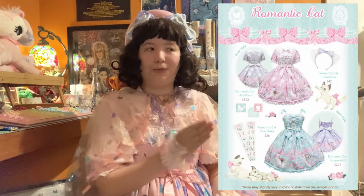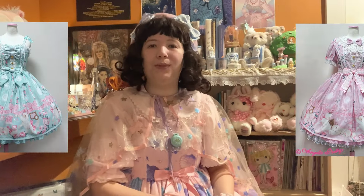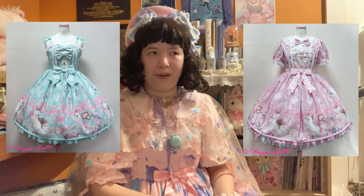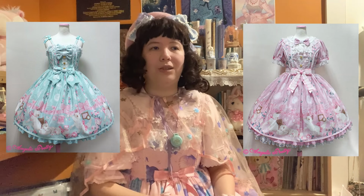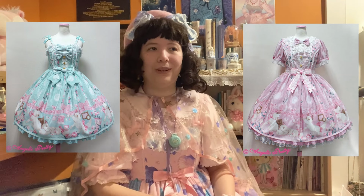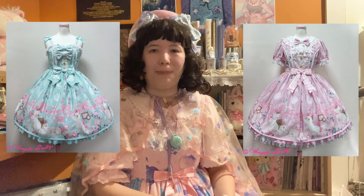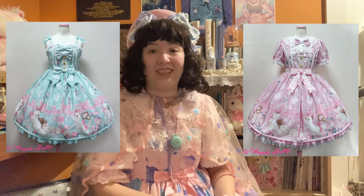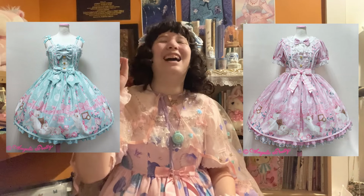We're not there. Our next print is going to be Romantic Cat, which is so cute. It's got a bit of a different art style for AP. I really like the style of the OP. The OP is really cute. There's a lot of little details kind of hidden in the dress that I really like. But it's my least favorite of the AP cat prints, but that's not saying much because AP cat prints slap.